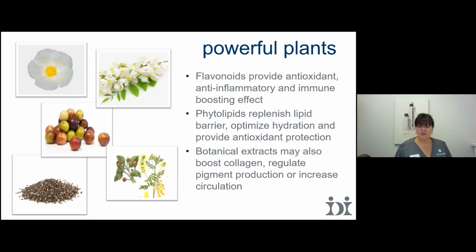And when we introduce phytolipids into the skin, they act as a powerful substitute for the skin's own natural lipids. Many plants also offer powerful protective capacity, such as antioxidants, which support and protect the skin from those reactive oxygen species.